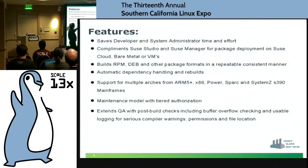It supports multiple architectures: ARM5 and ARM7, x86, all the Power platforms, PPC 32 and 64-bit, SPARC 32 and 64-bit, and System z S390, which is mainframe. And it has a maintenance model, which I'll show a little bit about. Once you build the packages, it actually tests to see if they're usable. It does a fake root install, it includes buffer overflow checking, and it flags compiler warnings and permissions and file locations. So it won't let you do naughty things.